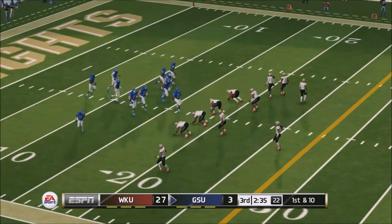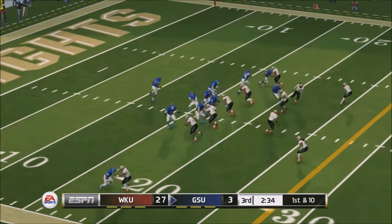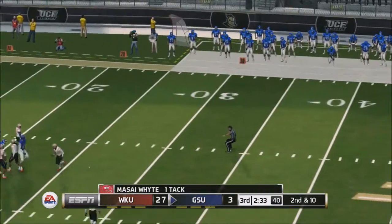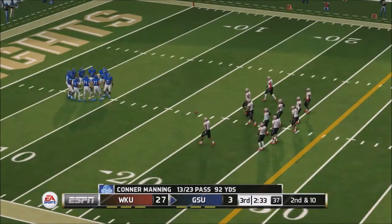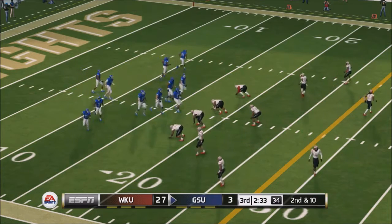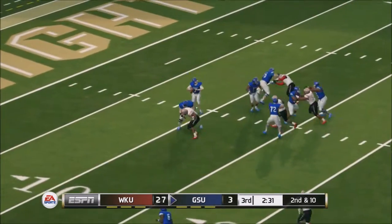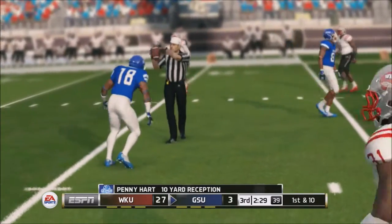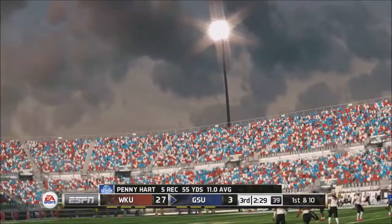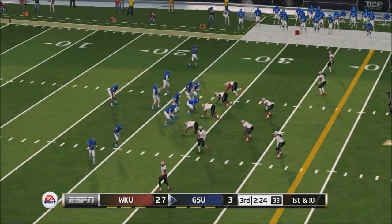First and 10. Ball on the 17-yard line. Quickly to the tight end, incomplete. Number 88 was the intended receiver on the play. That makes it second and 10. And he's immediately tackled. From their own 28-yard line. First down.